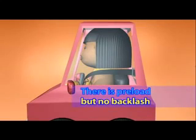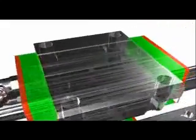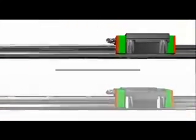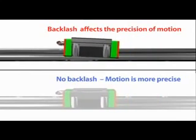In the case of the linear guideway, when the diameter of the rolling element is less than the space within the track, backlash exists. The rolling elements may rock up and down or right and left as the sliding block moves back and forth, affecting the precision of its movement.